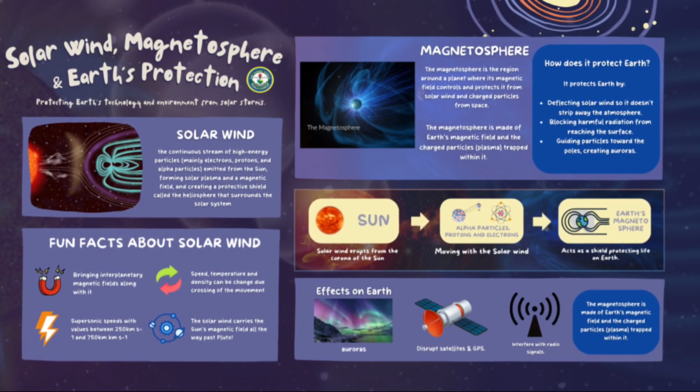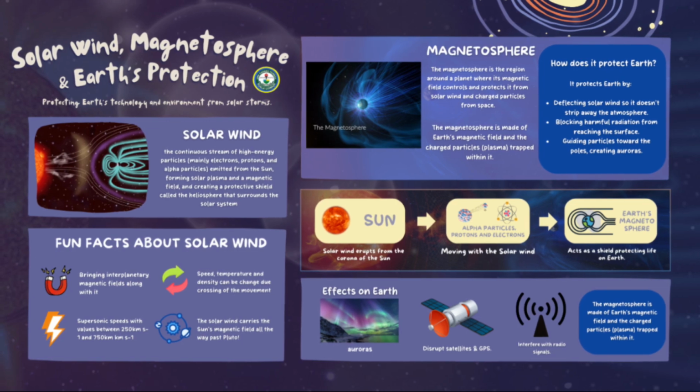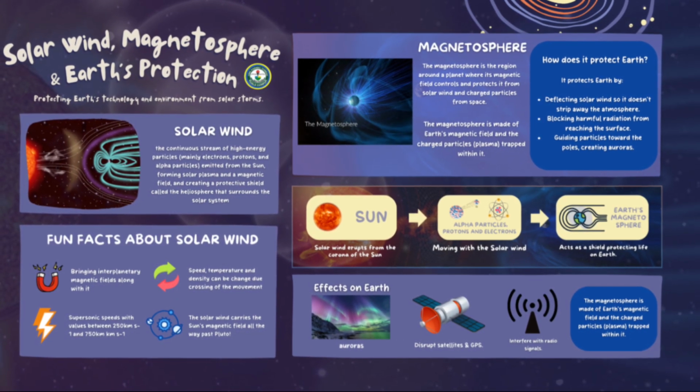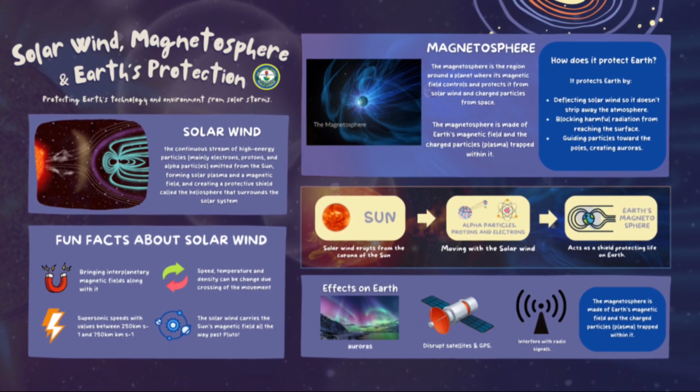So in short, we can't fix the magnetosphere directly, but protecting it means understanding, monitoring, and adapting to natural processes while preparing shields and backups for satellites and power systems against serious space weather.